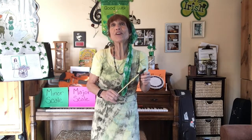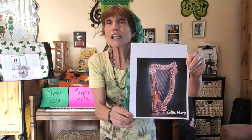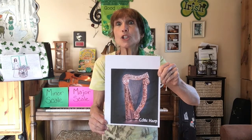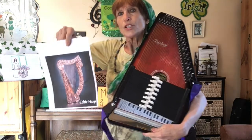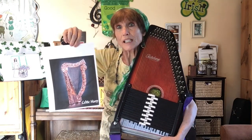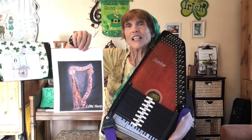So now we are going to go on to another instrument that you would find in Ireland, and that is the Celtic harp. So I don't have a Celtic harp, but you do have an autoharp, and they used the Celtic harp as a model to make the autoharp that was made in America. So can you see the similarities there? So this one has keys so I can play chords automatically instead of having to use all my fingers for it. And I play it a lot.